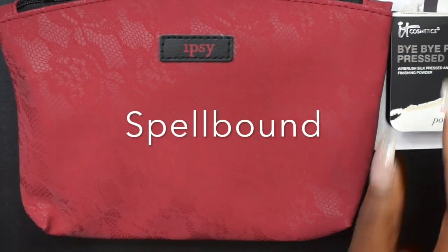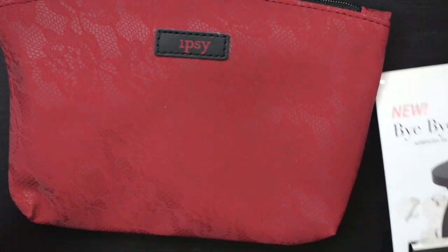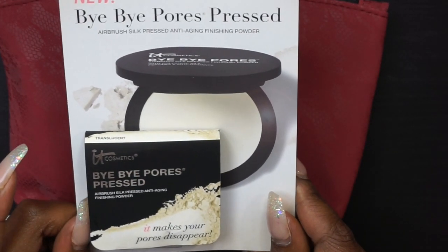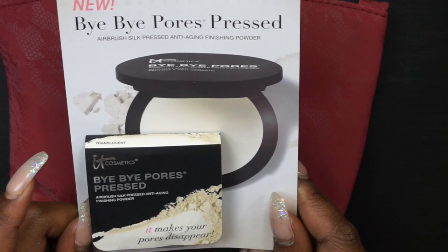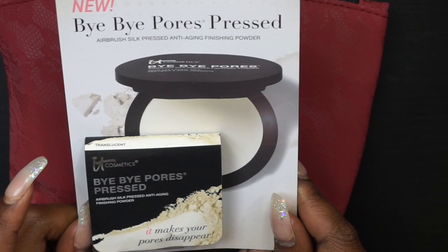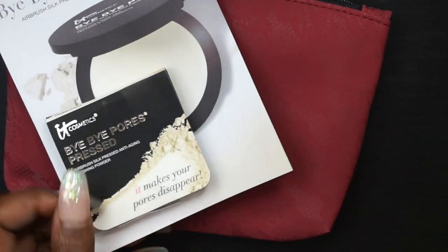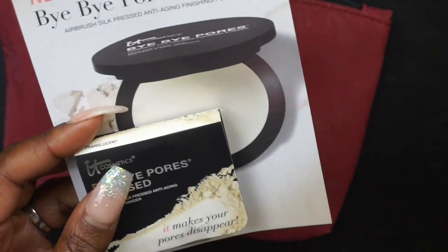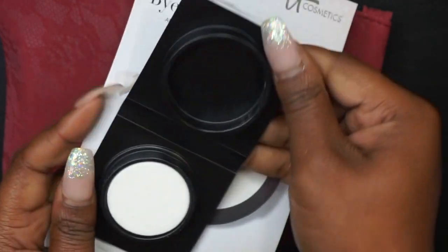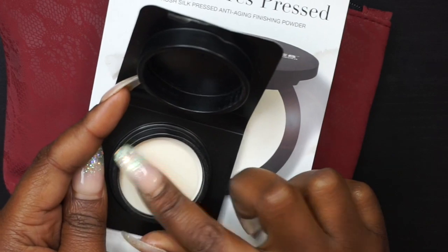we have this one. Bag is alright. Not the best looking bag, but I could see where they were going with it. First thing I got is the IT Cosmetics Bye Bye Pores Pressed. It's an airbrush silk pressed anti-aging finishing powder. I think nonetheless I will try this under the eyes as well. I'm assuming it's supposed to be colorless. Oh, well, wait a minute. Well, yeah. Okay.